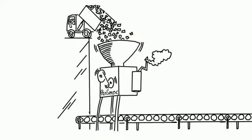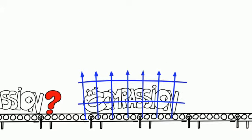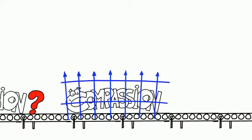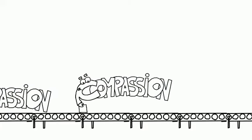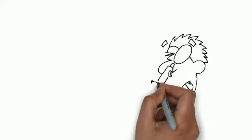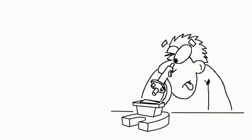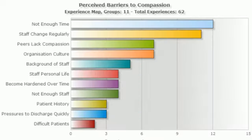They were: what is compassion? Perceived barriers to compassion? Can we learn compassion? How can we measure compassion? And compassion in the role. Akumen then drilled down into these clusters for a closer examination. For each cluster, the software produced a chart setting out the relative importance of each component element. Let's examine each cluster and component chart in more detail.